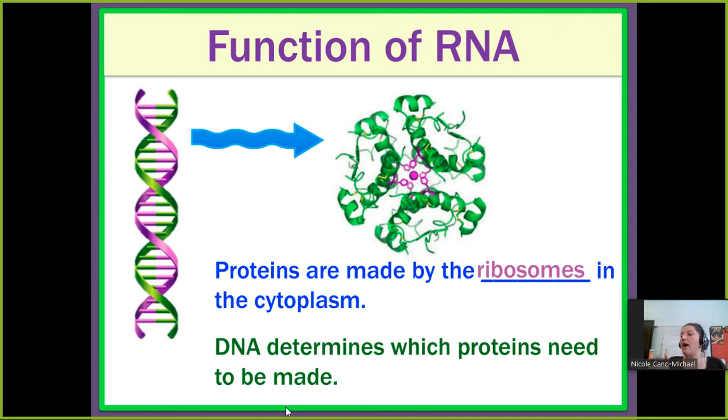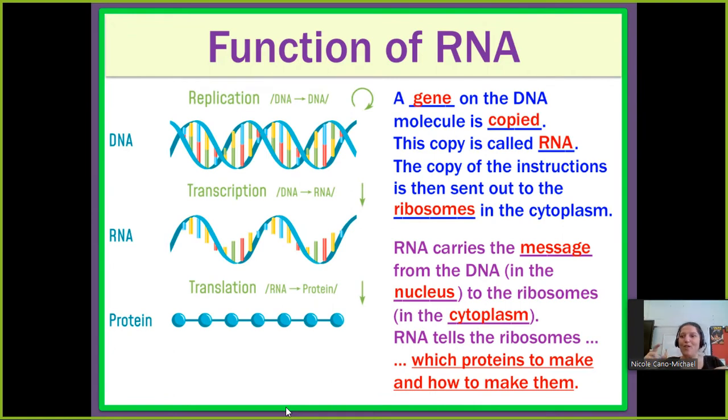How we solve this problem is through RNA. RNA, remember, it's smaller. It's a single strand. And it's not even the whole genetic code. It's just copying little pieces at a time. It's only copying a gene at a time. It's not copying the whole DNA code. That makes it smaller. Because it's so much smaller, that RNA molecule is small enough to slip out of the nucleus.